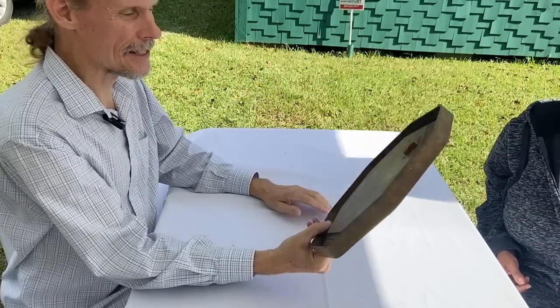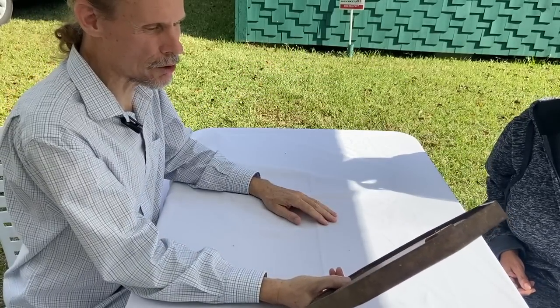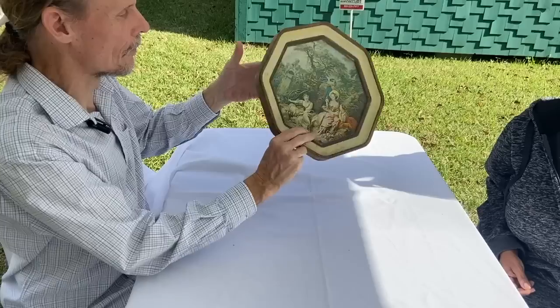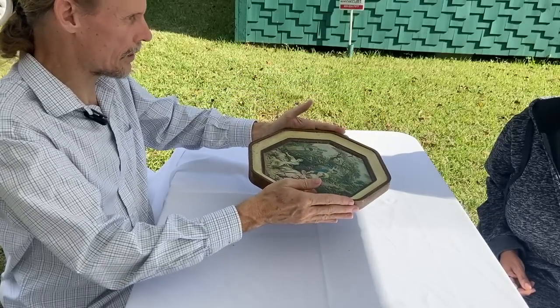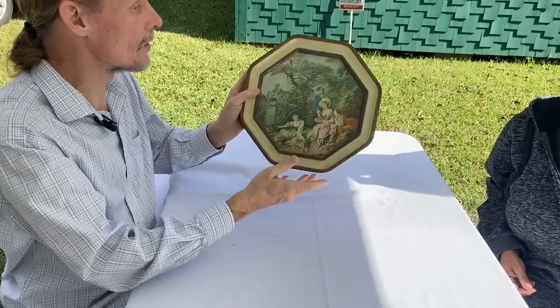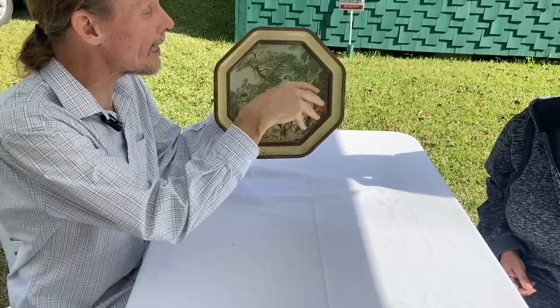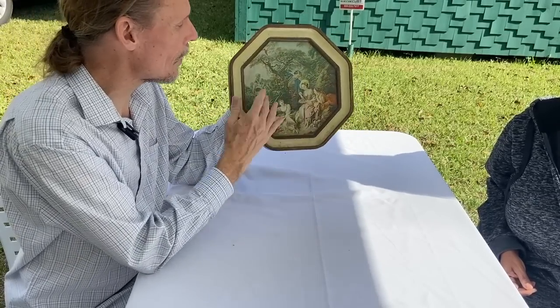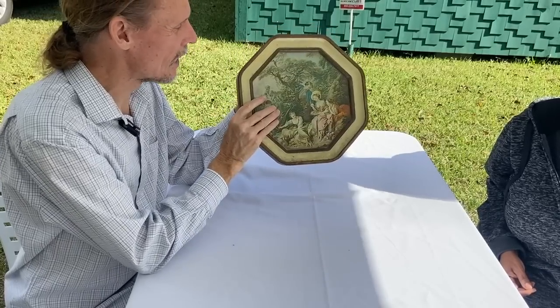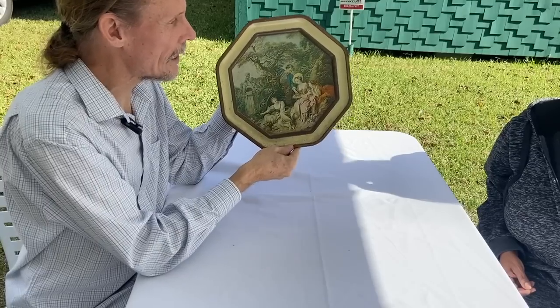Well, on the back it says The Nest by Francois Boucher, and what you notice is that it says Sunshine Biscuits on here. This is the lid for a biscuit tin. There was a whole series of these, probably 6 or 8 different artists, and what they did is they took famous art from a much earlier time. These pieces were painted in the 1700s, but this was done probably in the late 60s.